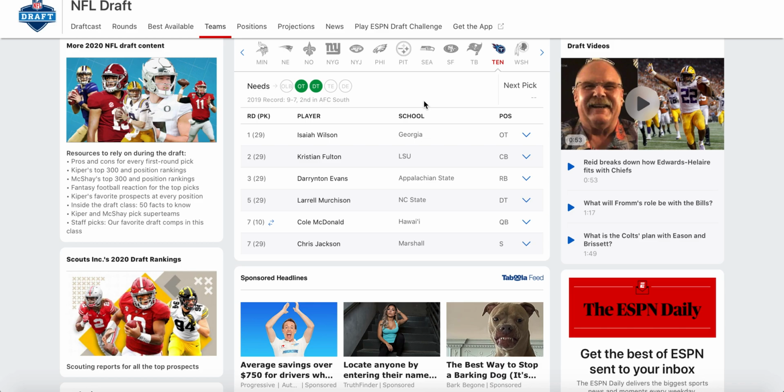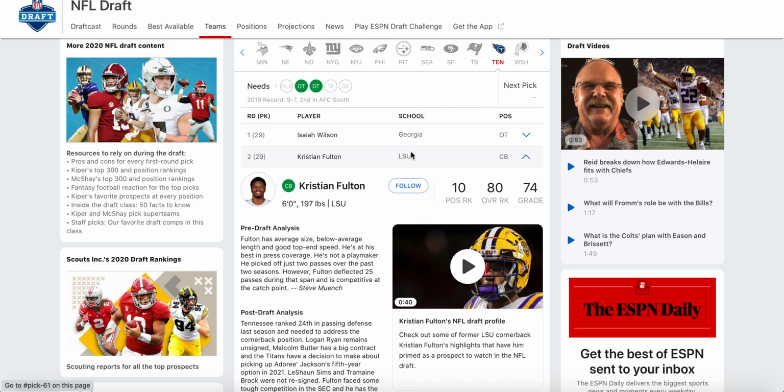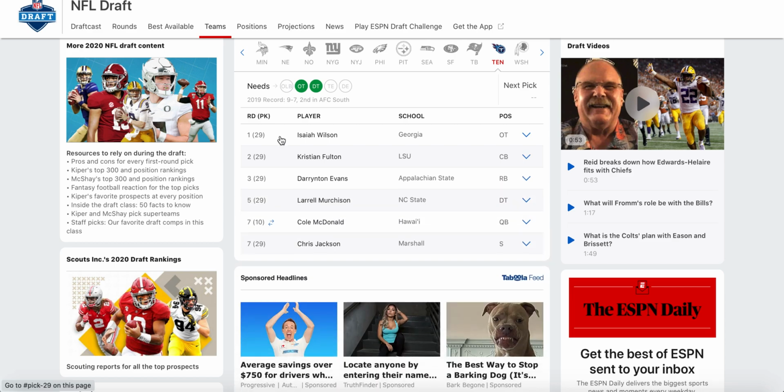Then at the end of the second round, not the end of the first round, they select Christian Fulton out of LSU, who's one of my top 5 corners in the draft class. I can't believe he was still there, and for them to sneak up and grab him was absolutely huge. I mean, they lost Logan Ryan, so they needed to fill a corner hole, but I don't think it was the biggest need that they had. But I wouldn't pass up on Christian Fulton that late either. He had some off the field issues at LSU, but I didn't think it was that concerning to where he had to go a full round after his value. So Christian Fulton is an absolute steal of a pick here out of LSU for the Titans.